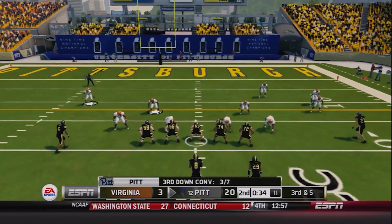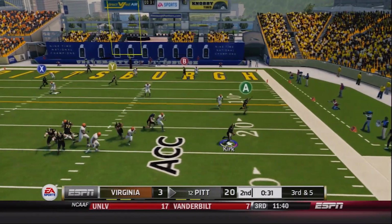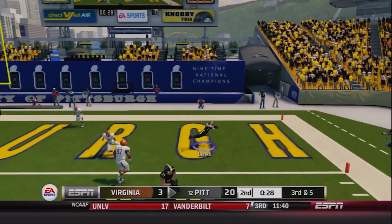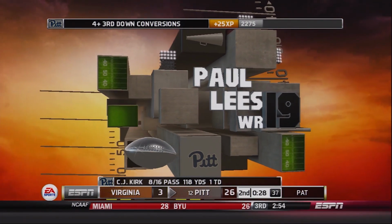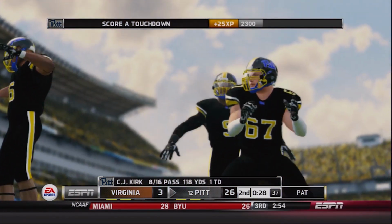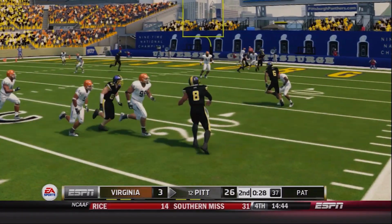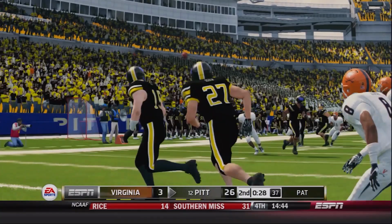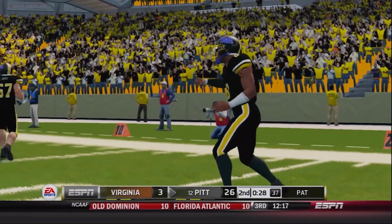3rd and 5 for Pitt as the clock winds to about 30 seconds to play. Play action for Kirk. He's going to roll to his right, trying to find an open man, and he's got one. Paul Lease in the end zone. Diving grab for the Jersey Jet. Superstar play, and the Panthers are putting this one to bed very, very early. A commanding 27-3 lead as they take this football game to halftime.